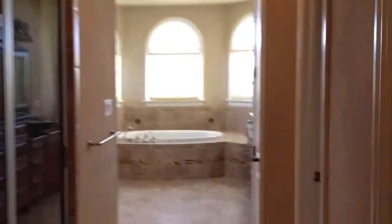This is the master bedroom. Beautiful ceilings. It's got like a wet bar here. Huge closets. Really didn't want Becky to see these. These are amazing. Steam shower.